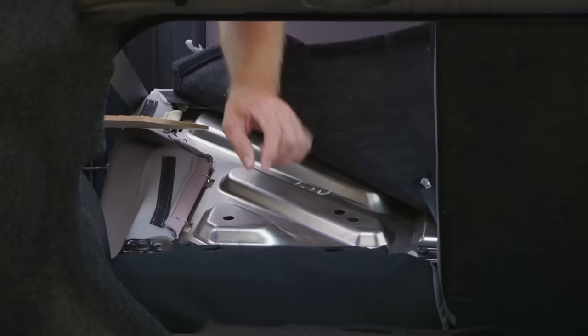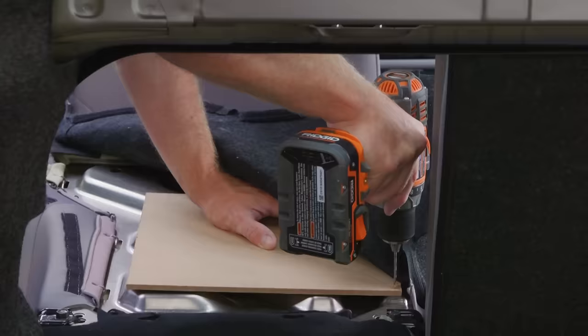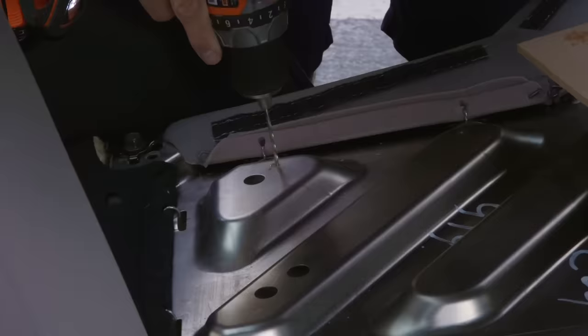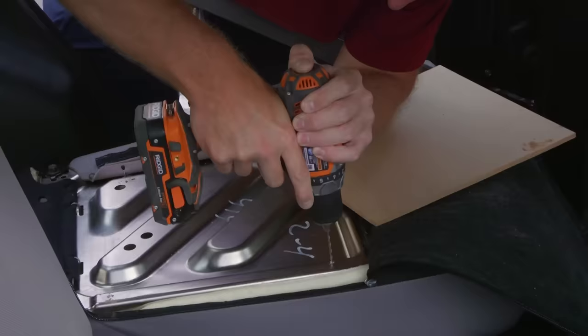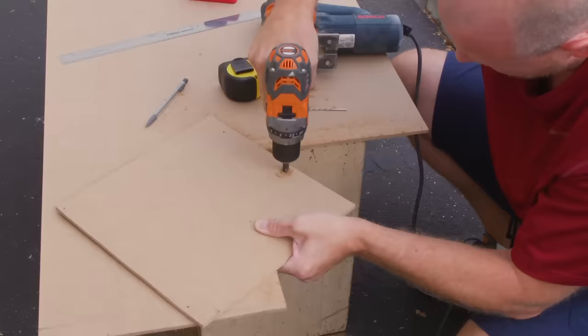So you can see here we have all the different ridges. It'd be pretty tough to mount an amp there. I guess maybe we could cross a couple, but we want to mount the line output converter and want to be able to secure our wiring. So we're just going to attach the piece of 1/4-inch MDF to the back of the seat. We're going to countersink the screws, and then mount the amp.